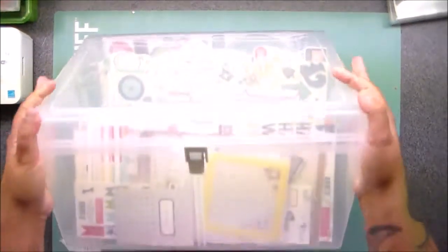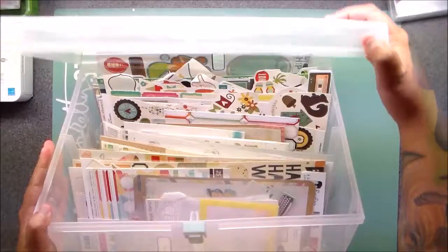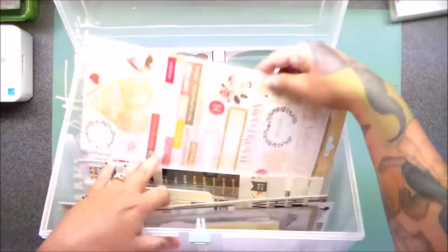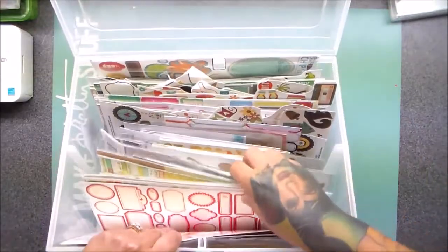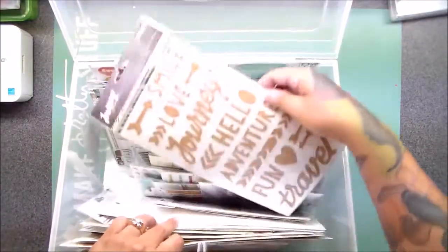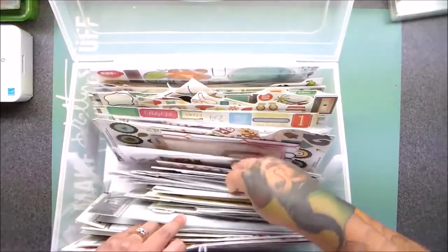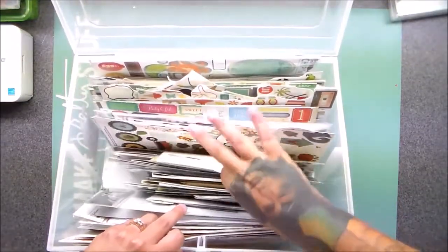Embellishments. This is how I store my embellishments with the other large container. So this is how I sift. I go through every one, and I pull out stuff, but they fit perfect in here. So we have most of the stuff from Paper Issues. So I should take stock in our store.